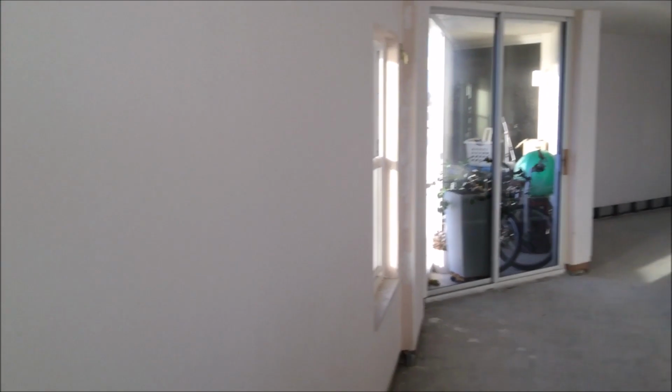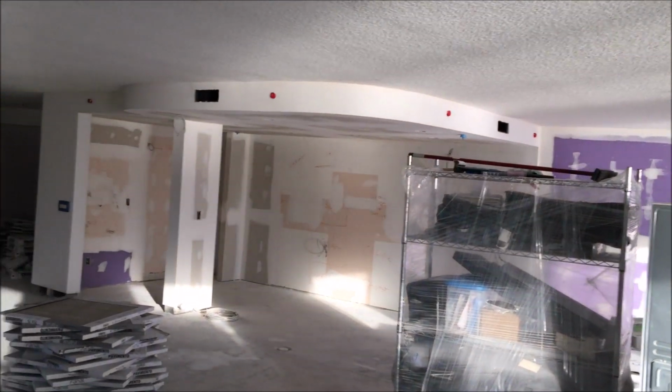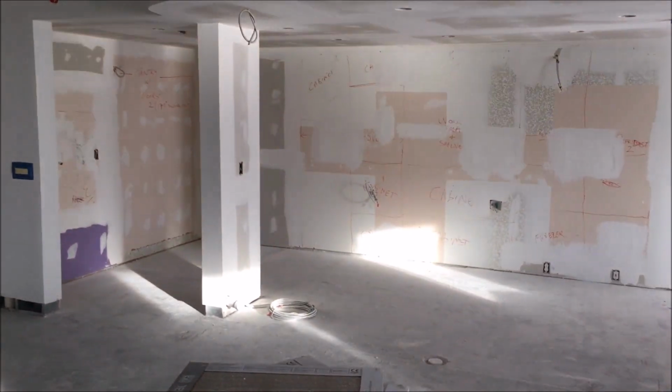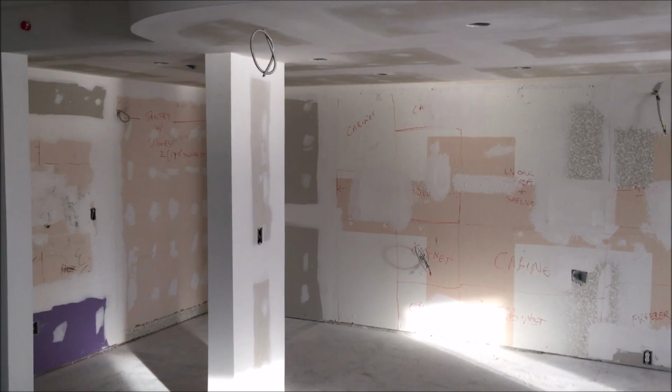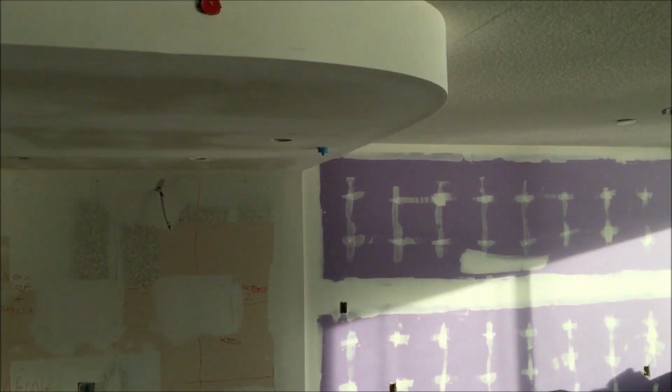All right, got all the walls skim coated in the Indian Harbor Beach condo renovation. The curved ceiling is built and re-drywalled the whole kitchen area after extensive reconfiguring and metal framing tear out and more metal framing to create the curve.